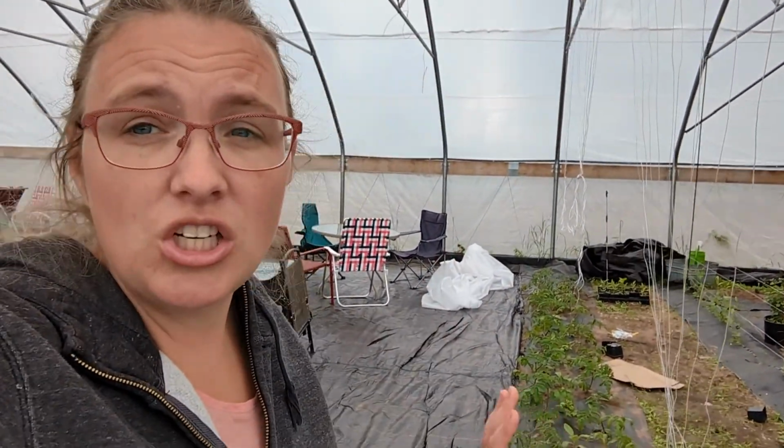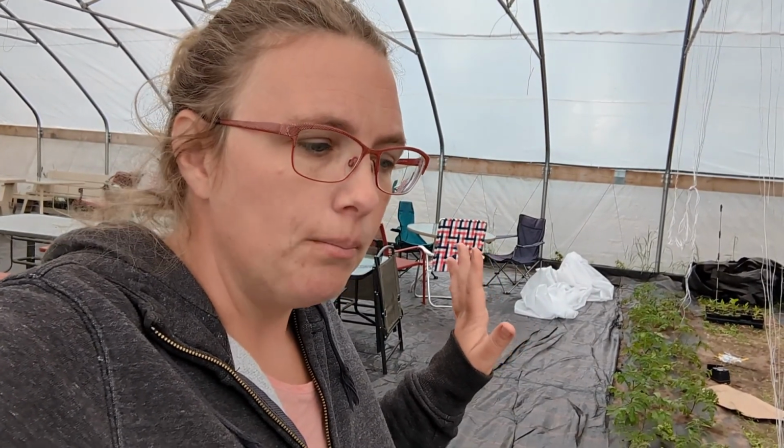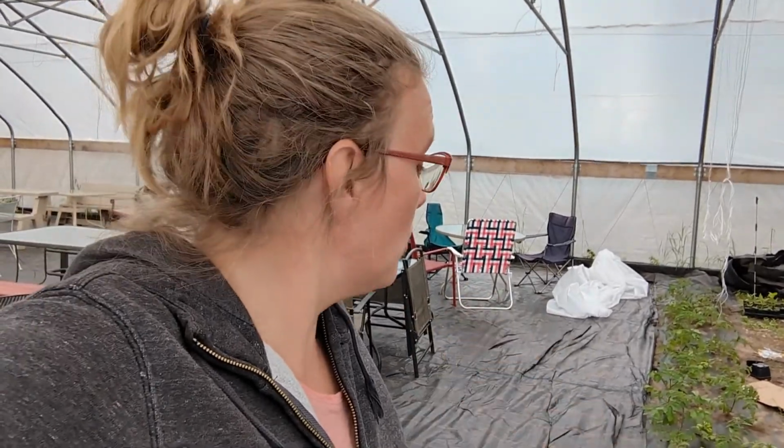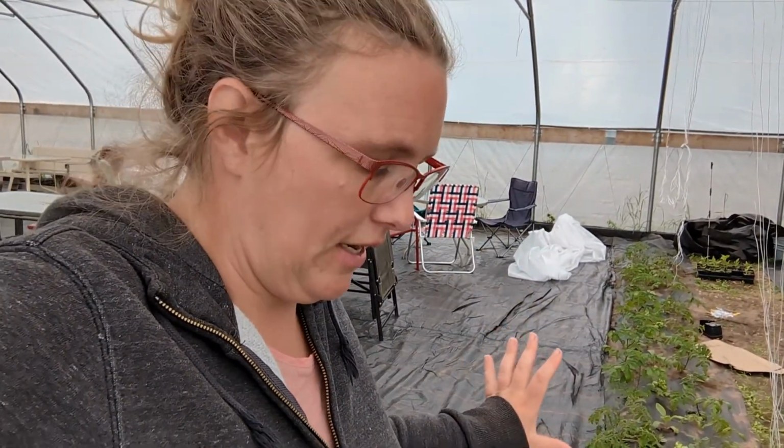I'm just doing this much this year. There's 30 some here. I'm not doing the 100 that we did last year. That was way too many. So I'm just doing this row. You can see the frost cover back there because it did get really cold last night. We've been putting frost cover on it. Here's the rest of the plants. I just showed you some up front.